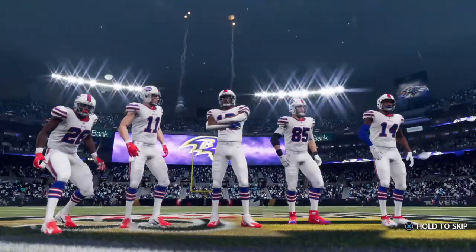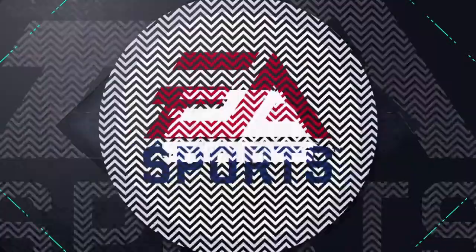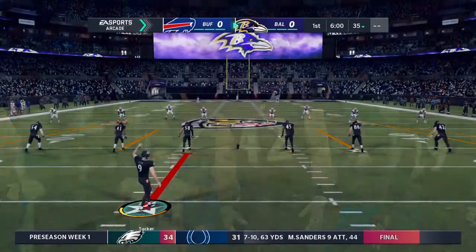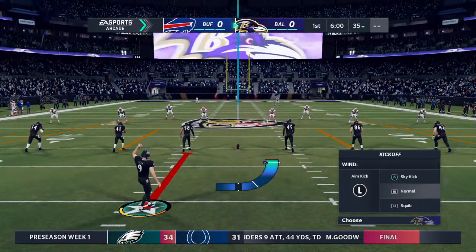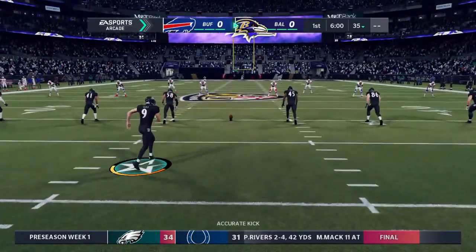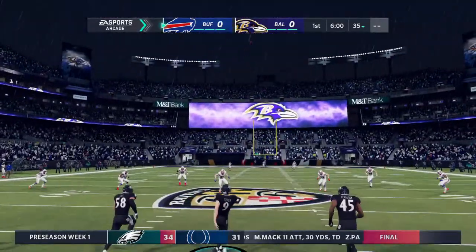and the Buffalo Bills. The rain is falling, the fans are soaked, but here's the bottom line. We've got football at M&T Bank Stadium in Baltimore, Maryland. Tonight, it's a preseason matchup between the Buffalo Bills and the Baltimore Ravens.